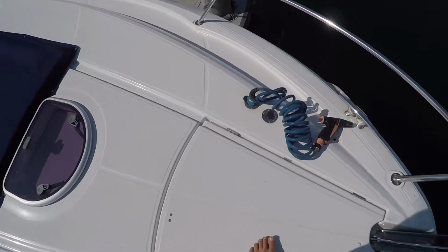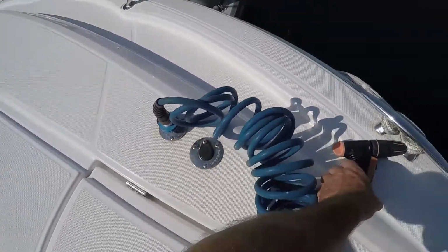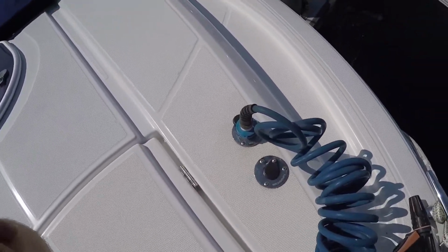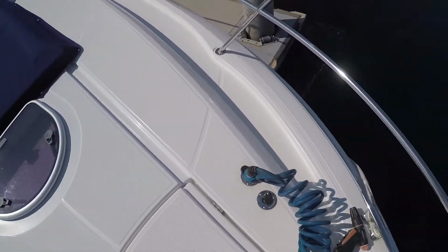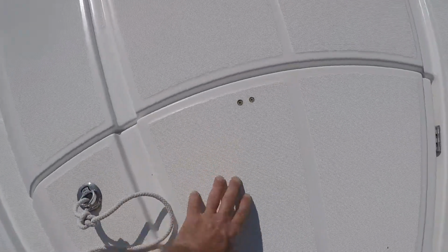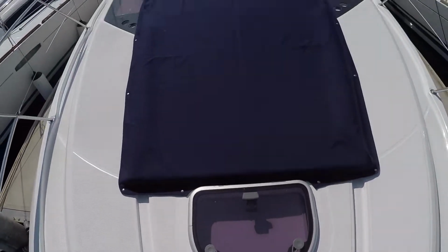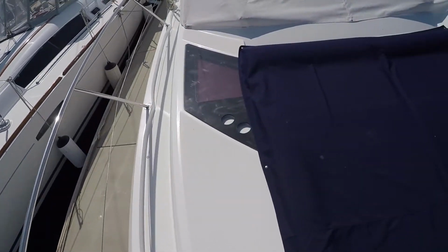So up on the bow, we've added both fresh and saltwater washdown here, so you can use salt water with this hose to wash all the mud off the anchor and the chain, not waste a lot of fresh water, and then rinse down the boat with fresh water to get the salt off after a long trip. It has a generous anchor locker under here, a hatch above the forward guest stateroom, and then this huge sun pad here, with a custom Sunbrella cover to keep it dry and protected from the elements.